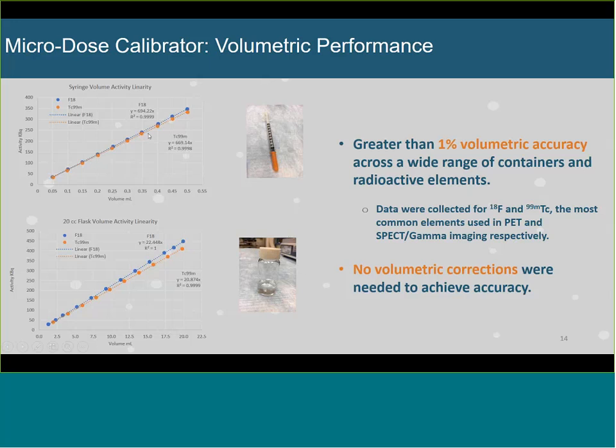And as you can see from the fit, for the F18, I have an R squared of 0.999. For the technetium-99, I have 0.998, and so on. So these are extremely linear plots. If you do a further analysis of this, basically this comes down to about a 1% measurement accuracy across the full range of volumes that these two containers have. So the syringe and the scintillation vial. And I have to emphasize there were no volume corrections made. This was the data coming straight out of the microdose calibrator. The user doesn't have to worry about how many cc's of activity they put in there. And that's taken care of with the design of the microdose calibrator.